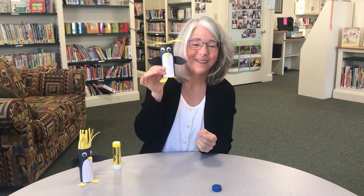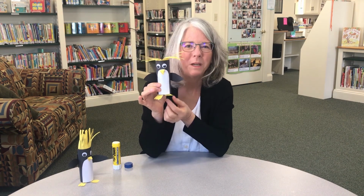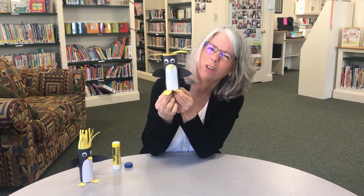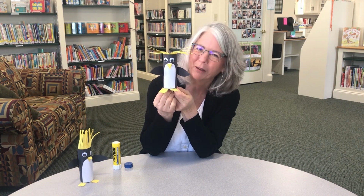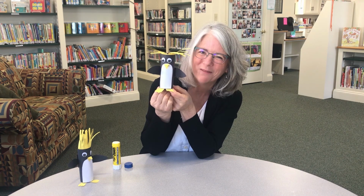Hello, boys and girls. I looked this up and they're called a macaroni penguin. Is that funny? There's a few different kinds of penguins that have yellow feathers on their head, but one of them's called a macaroni penguin. That's what I'm gonna call mine. I'm gonna call mine macaroni.